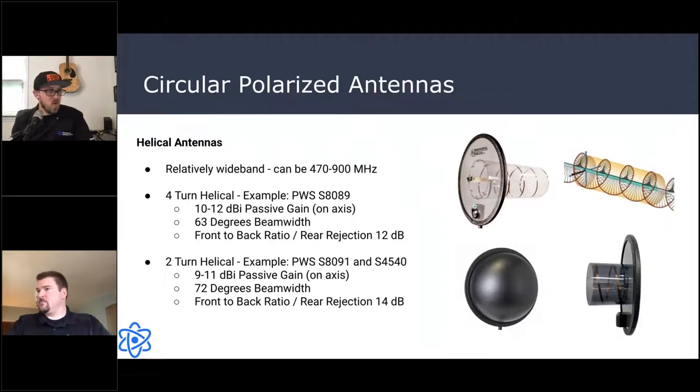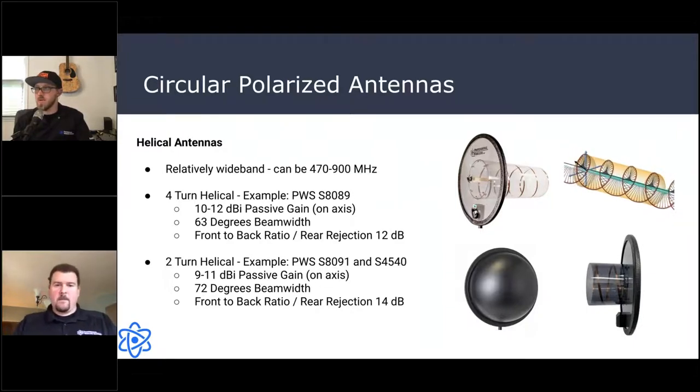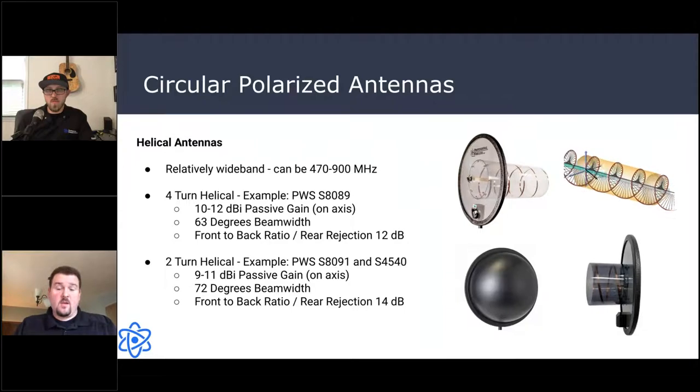Has Part 74 been updated to cover the STL band? And we had a slide, available spectrum. Yes, your Part 74 license, when you apply for it, you can include the STL band, but it's separate. So that's not a question of the Part 74 license being updated. It's a question of when you apply for it, do you apply for that band and do you meet the requirements for operating in that band?